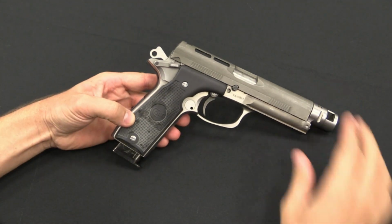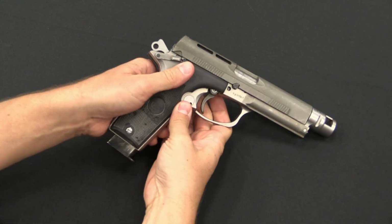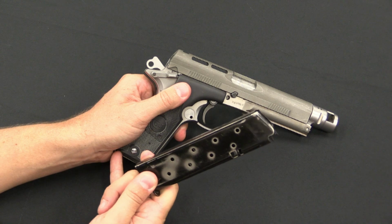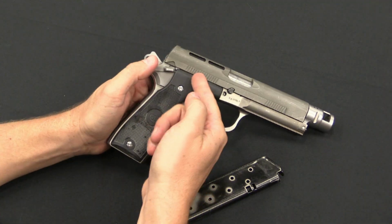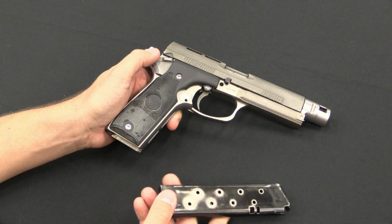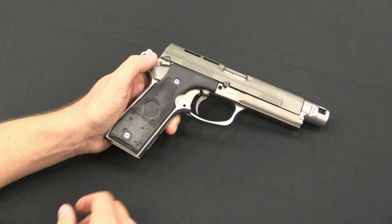All right, so taking a closer look at the offensive handgun here, I'm going to start by pulling out the magazine. We should note that this is an aftermarket mag that's been converted to work in this pistol. This isn't an original magazine. Originally, they did have 10-round single-stack mags that fit flush. This is a 1911 magazine that's been modified to fit, and it does stick out a little bit. But that's not important at the moment.